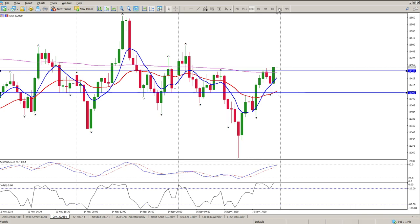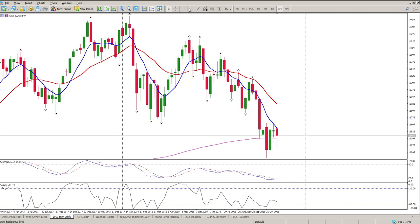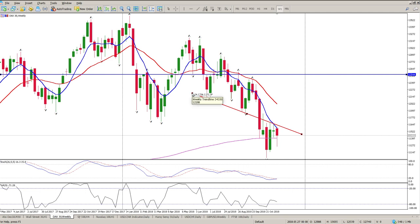Okay, but just coming back to the weekly, bear in mind, I don't really expect us to change anything at this stage. And the other thing that we do have here, if I take, let me just do that.